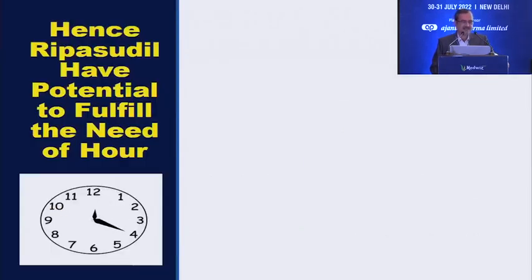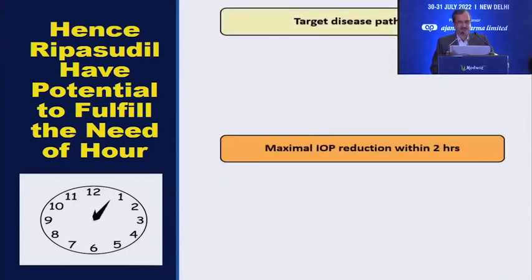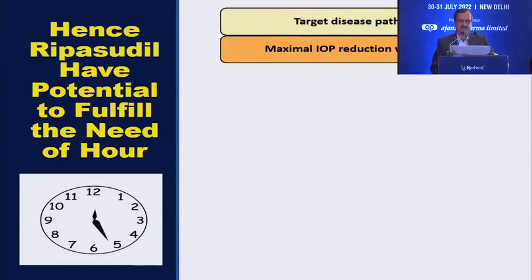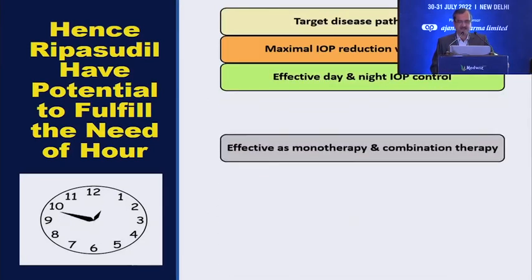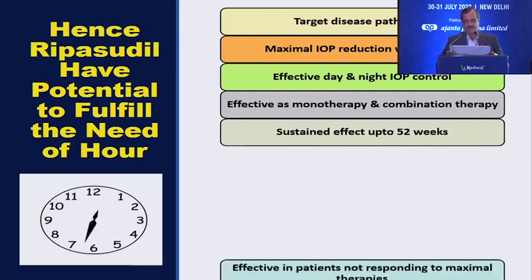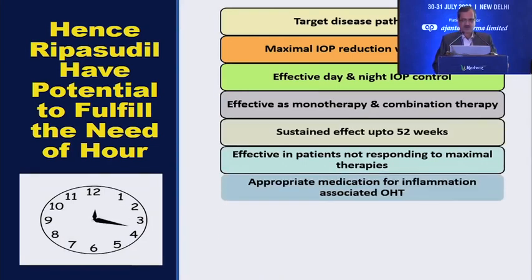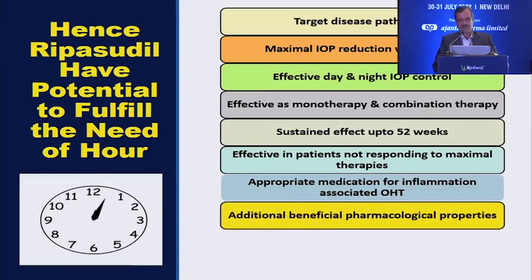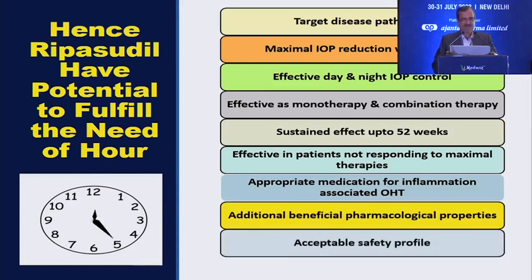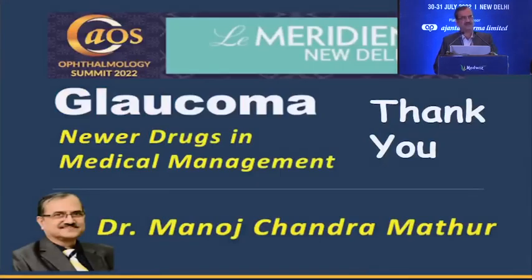And the last slide: ripasudil has the potential to fulfill the need of the hour. It targets disease pathology, gives maximal IOP reduction within 2 hours, effective day and night control, effective monotherapy and combination therapy, sustained effect up to 52 weeks, effectiveness in patients not responding to maximal therapies, is an appropriate medication for inflammation-associated ocular hypertension, has additional beneficial pharmacological properties, and an acceptable safety profile. Thus, it promises to have an edge over other conventional therapies. Thank you for a patient hearing.